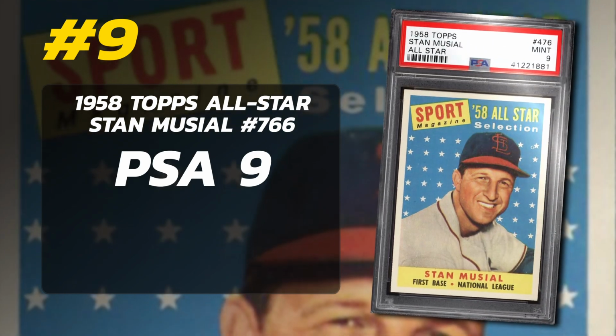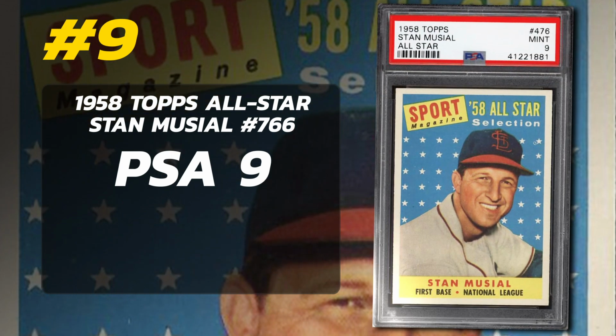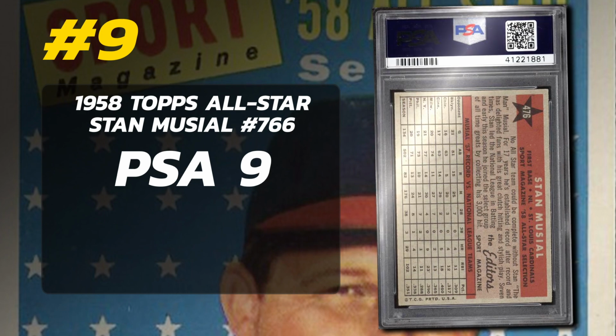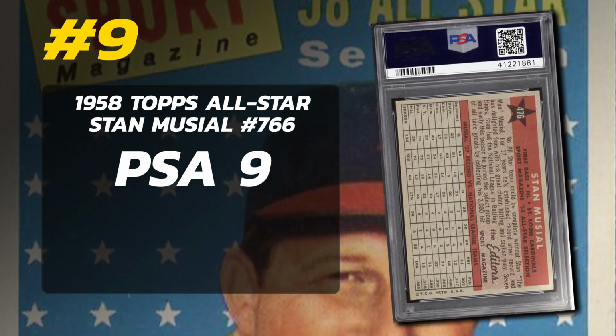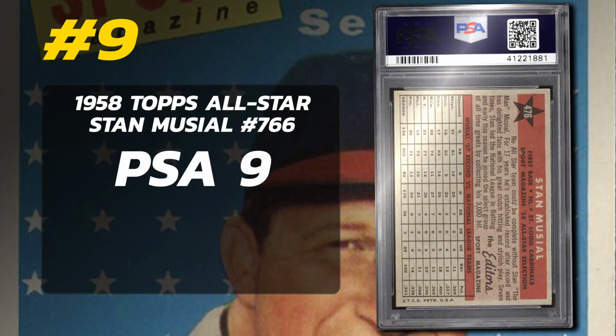Number 9, 1958 Topps Stan Musial All-Star card number 476. This is technically Stan Musial's first appearance in the Topps set. However, it's the All-Star subset, not the regular issue card. So it does demand high prices, however, not as high as the regular issue 1959 Topps.